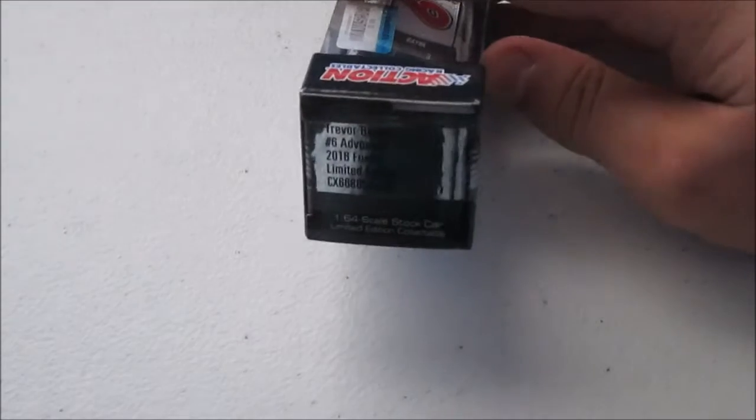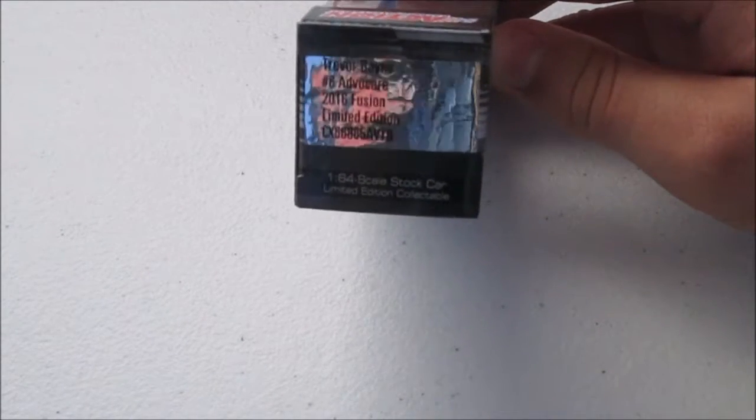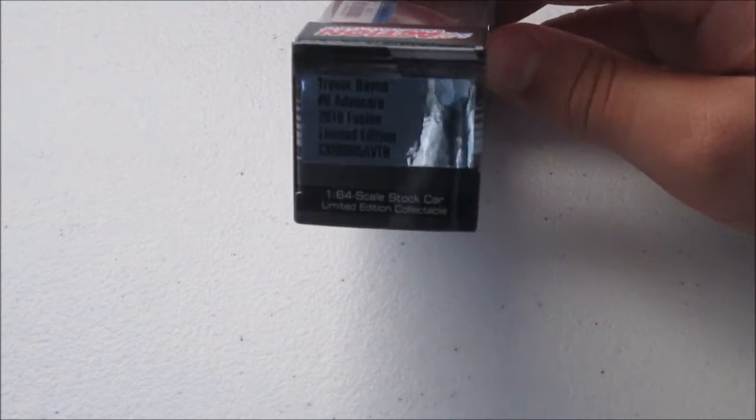And right here, what does it say? It says Trevor Bayne, number 6 AdvoCare, 2016 Fusion, limited edition, and a series of letters and numbers.